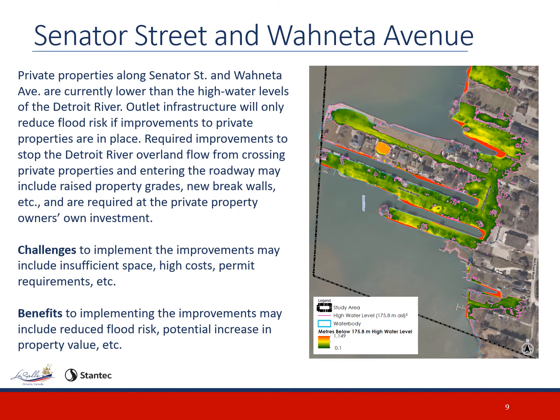Private properties along Senator Street and Juanita Ave are currently lower than the high water levels of the Detroit River. Outlet infrastructure will only reduce flood risk if improvements to private properties are in place. Required improvements to stop the Detroit River overland flow from crossing private properties and entering the roadway may include raised property grades, new break walls, etc., and are required at the private property owner's own investment.